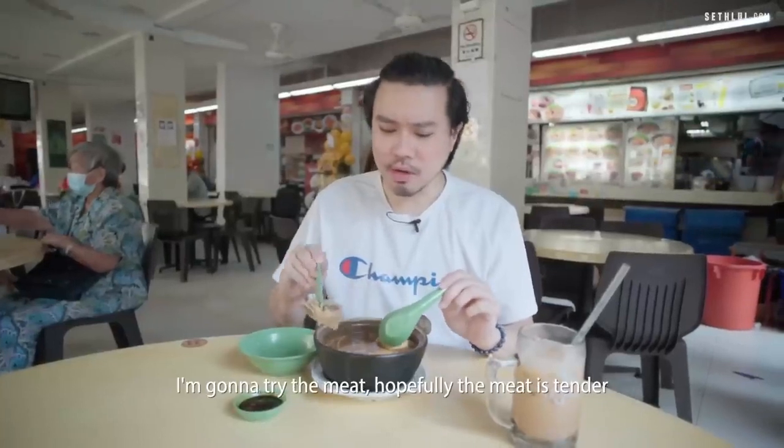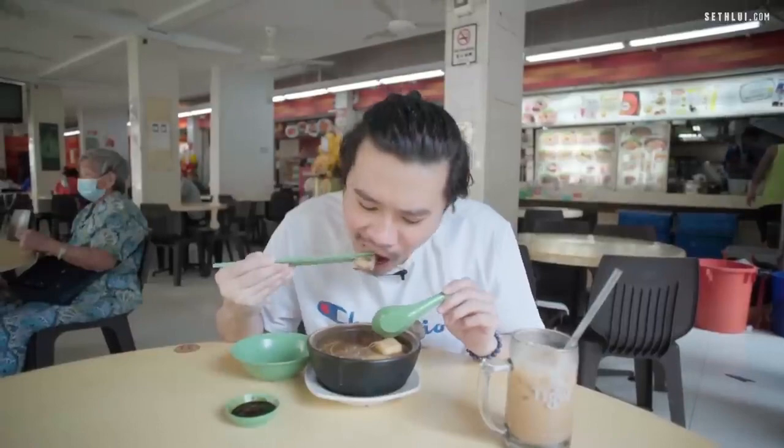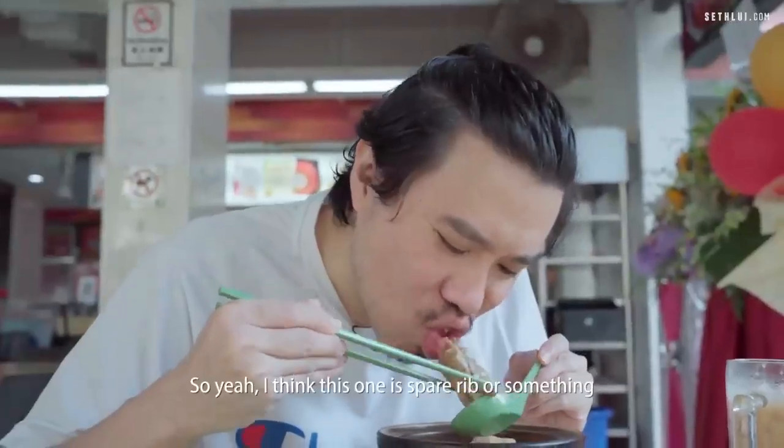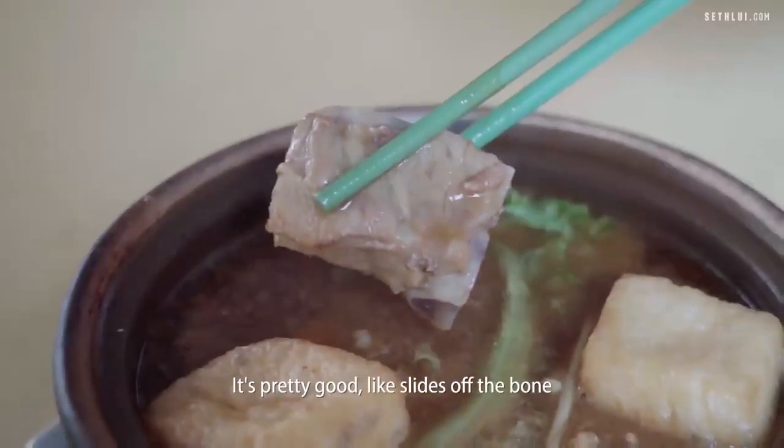I'm gonna try the meat lah. So hopefully the meat is tender. Important point is the meat is not tough lah. So yeah, I think this one is like the spare rib or something. It's pretty good. It slides off the bone.